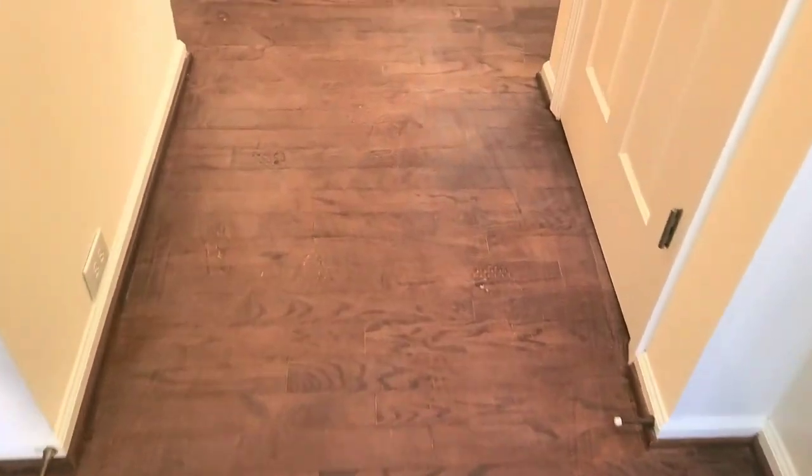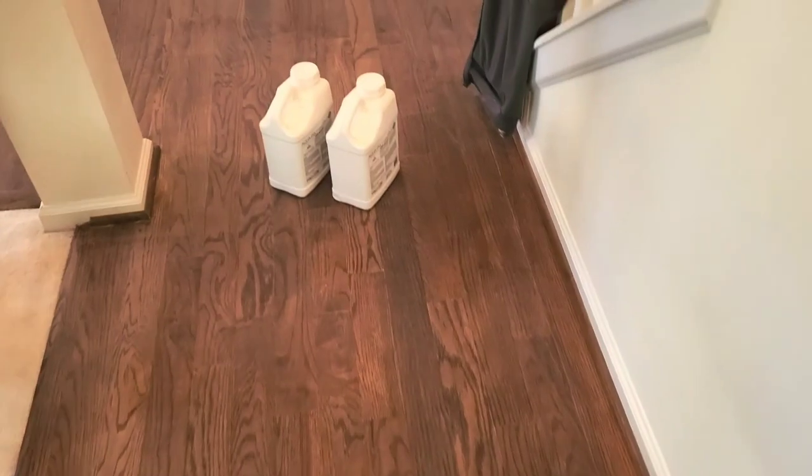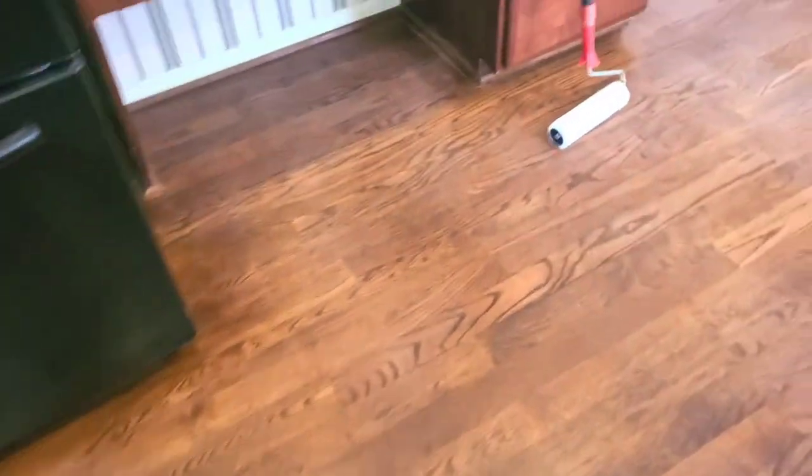All right, Facebook, I got these floors clean and tacked. Now I'm getting ready to put the first coat of poly down. As you can see, they're nice and smooth, ready for the first coat of poly, nice and aired out. I'm gonna go ahead and start putting the first coat of poly down.